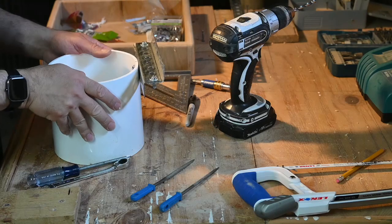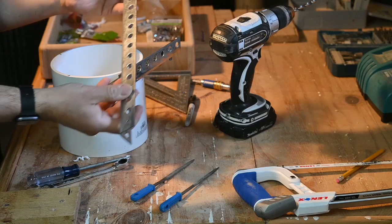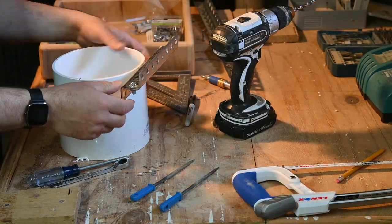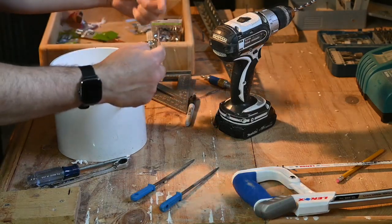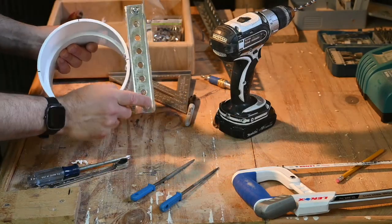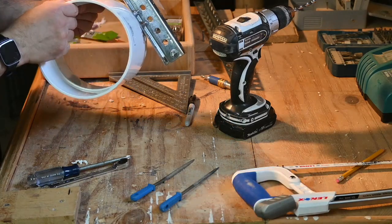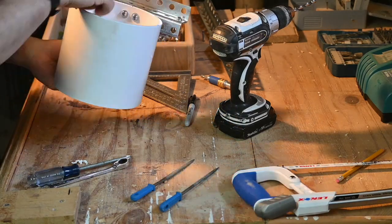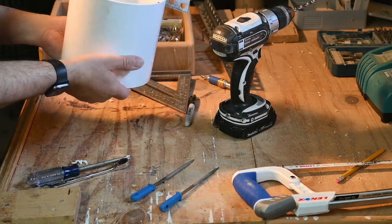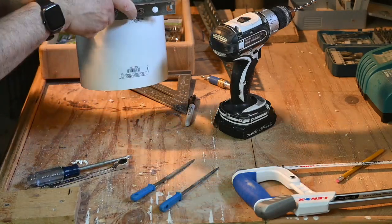Alright, so as you can see, I took 2 pieces of angle iron. I cut it from this long piece of stock. I cut 2 pieces, and I bolted them together, one going this way, one going this way, and they meet here. And you can see the bolts I put in there, the nuts, and some washers. Then I drilled 2 holes inside the 6-inch PVC coupler, and I used the same size bolts and washers and bolted that on so it's secure.